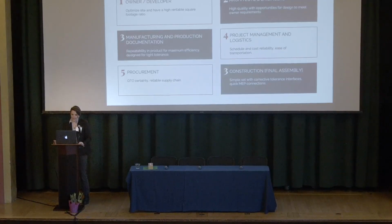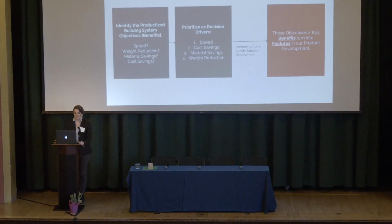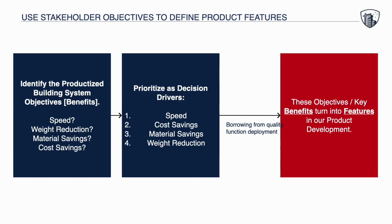And let's walk through a really simple user story right now, which is what our stakeholders tell us. So for facilities, for example, a user story statement might be, the baseline is, as a blank, I want blank to achieve blank. So for facilities, it would be, as a facilities person, I want equipment to be easy to access so I can maintain operations of my facility. So that would be a way to use your stakeholder to create a user story to feed into your product development. This is borrowing from quality function deployment, which is a lean design methodology.